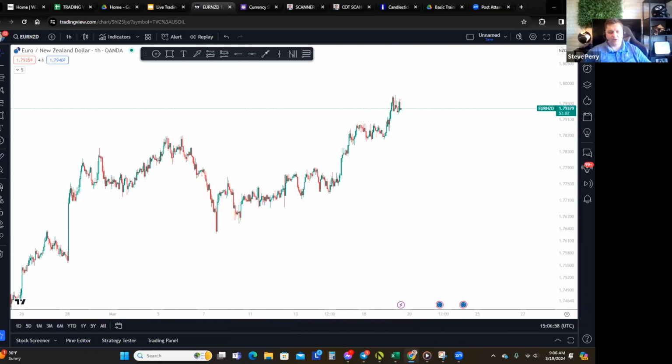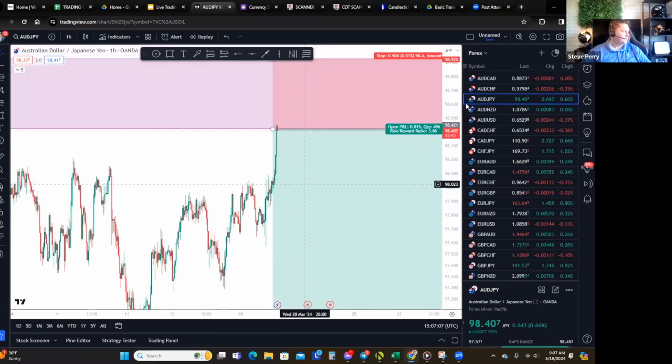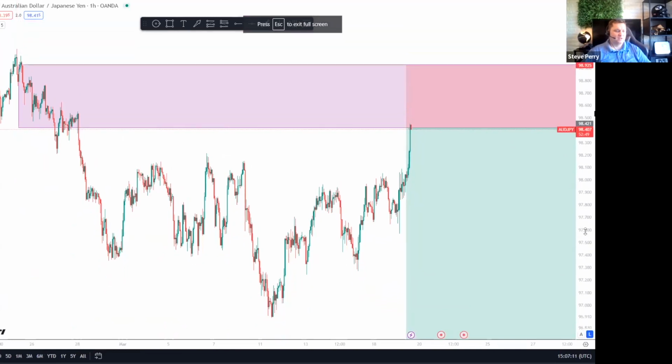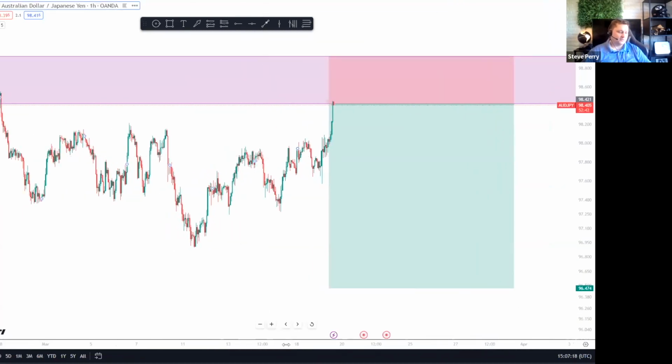But in other news, we did have that Aussie rate statement last night. I did get triggered in this morning, just recently, to this Aussie yen trade. This has just barely happened actually. This is a huge swing trade as well, just like the Euro Kiwi. This has the potential to make a lot of pips.